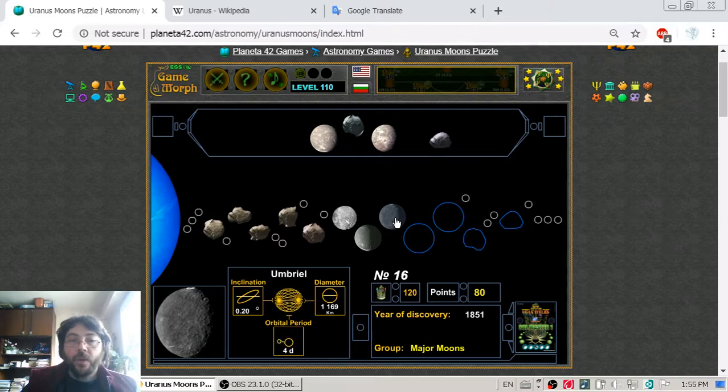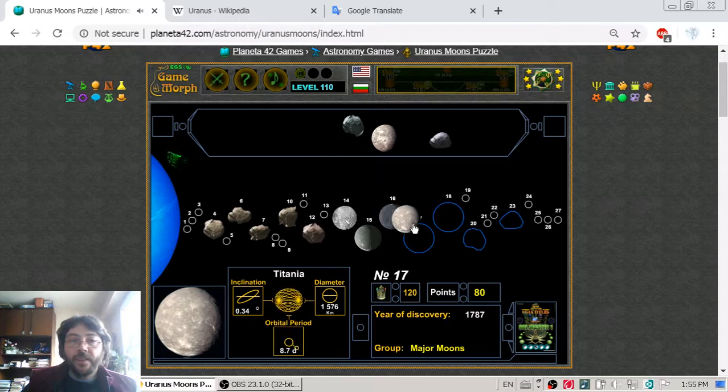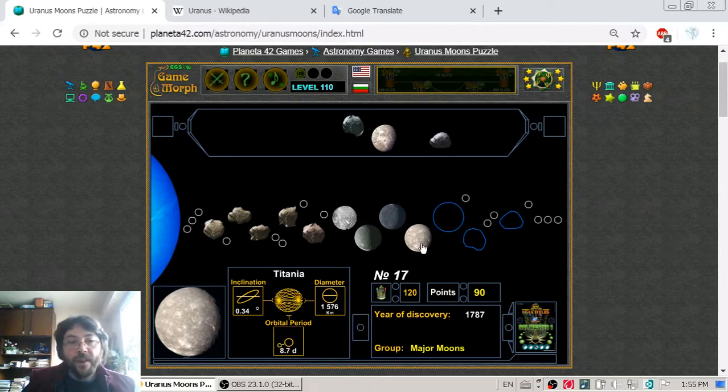And we are going to the two biggest moons, that is Titania, with a diameter of 1,576 kilometers. It is the biggest moon of Uranus, and it was discovered along with Uranus back in 1787. Its orbital period is around 9 days.